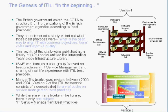And of course, one of the first things that the people on that commission wanted to find out was: what are the best practices? What is the best way to align IT with business objectives, to lower the cost of service delivery, and improve the quality of services? So the original intent of this library was to document the answers to those questions. What are the best practices? And best practice means: what's the best way to achieve those specific desired objectives in our environment? How do we lower the cost of managing and delivering services in our environment? What's the best way to improve the quality of services?